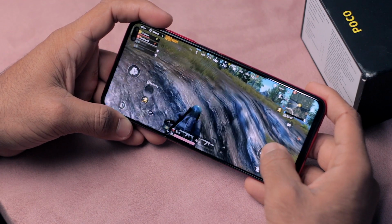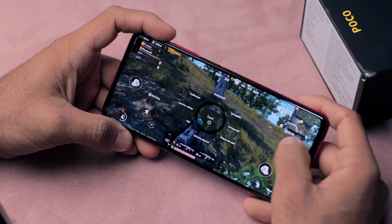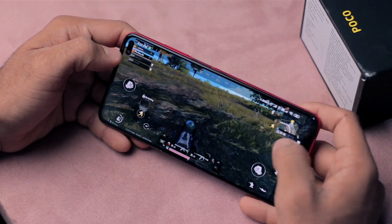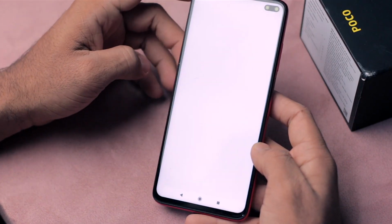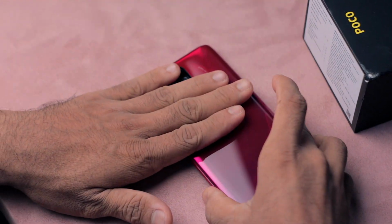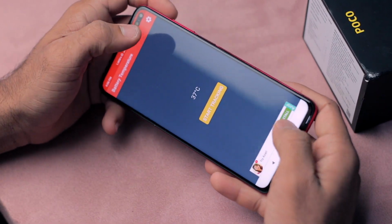Well, it's been more than 15 minutes since I started playing this game, and the experience is not the best that I have seen, but still, it is good enough, I can say that. Let's see the battery temperature. The current battery temperature is 37 degrees Celsius, as you see, and it is kind of warm, but nothing alarming here, so no worries.